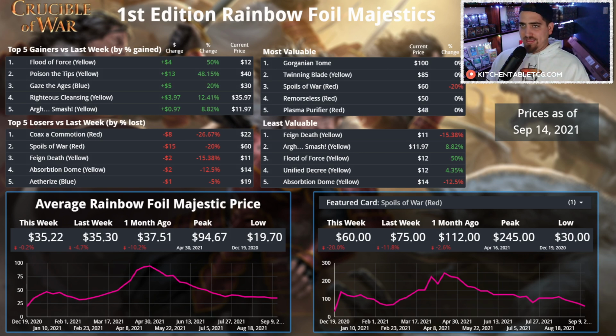It'll actually be in the non-foil Majestics. I wanted to highlight, I missed a sale on the Spoils of War back in late August. There was a sale for like $65 or something like that. This week there's currently one listed for $60 for the Spoils of War Majestic Rainbow Foils. I apologize for missing that sale, but I've gone back through and updated the historic data, so it's now all accurate.